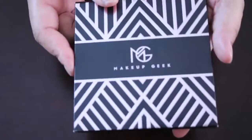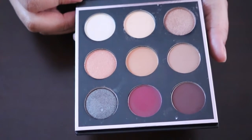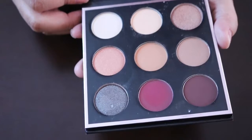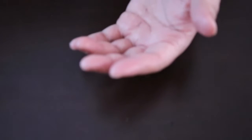Next up we have the Mani palette by Makeup Geek. I was so excited to order this palette when it first came out because I was just getting into makeup. And I got it and never used it. So we're going to get rid of this palette. So we're going to declutter this palette.